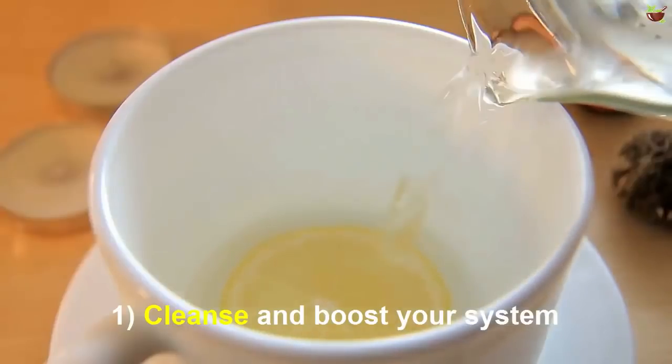Number 1. Cleanse and boost your system. A cup of warm lemon water first thing in the morning acts as the perfect body cleanser, specifically because lemon is a diuretic and flushes out toxins from the body. Not only that, lemons are also believed to boost your immune system.